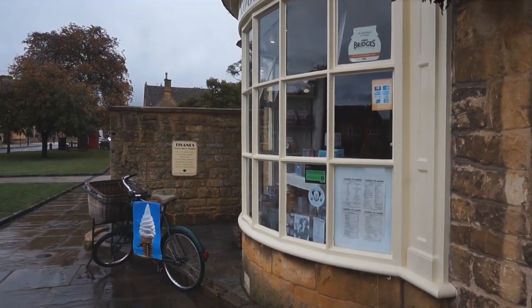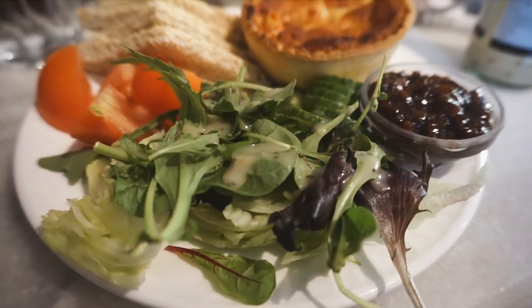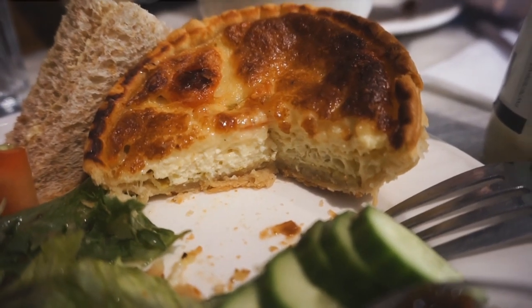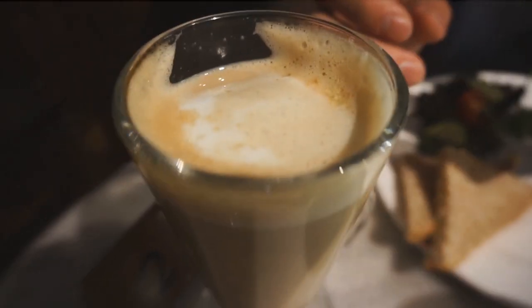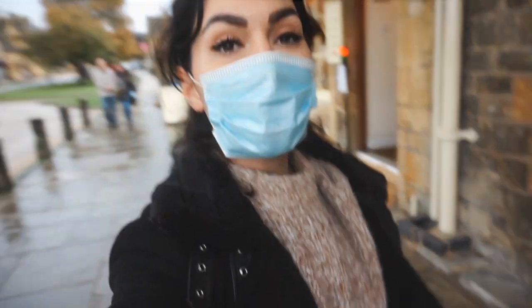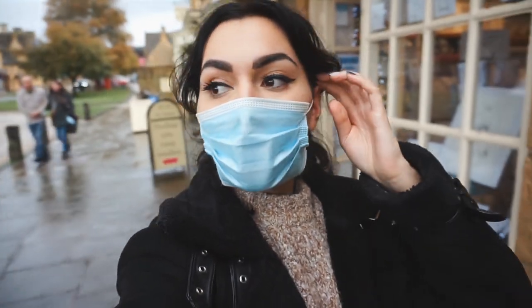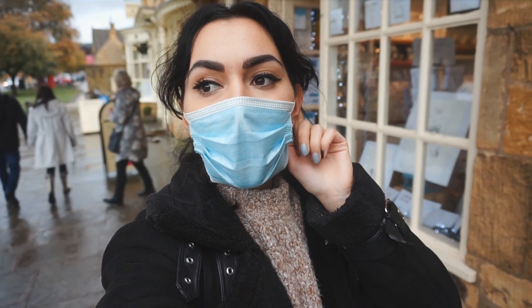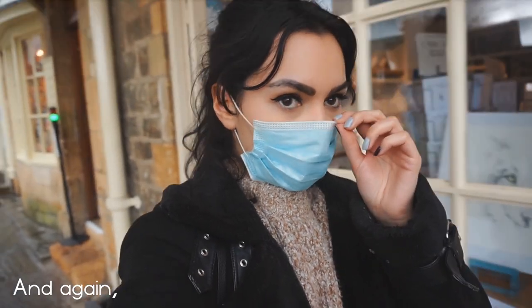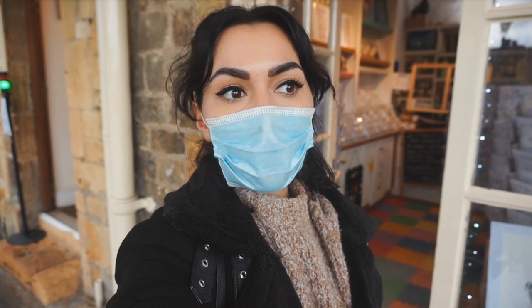When in Broadway, you'll find a very popular tea room called Tassan's, and that's where we decided to have lunch. I thought I would finish this little tour of Broadway by saying that Tassan's tea shop is very much recommended. We ordered the cream tea, and then we ordered the homemade quiche and toasted sandwich as well. 100%, if you're going there, I would recommend ordering some of the cakes. The cakes are all homemade, and they looked absolutely delicious.